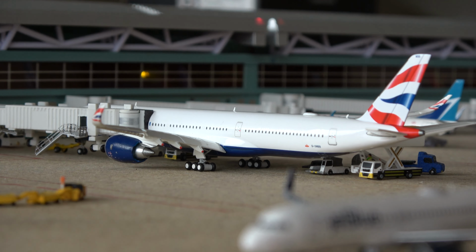This is the British Airways Airbus 350-1000 flaps down by Gemini Jets. This is a beautiful model, really nice model. This aircraft is here from London Heathrow. It is nice to see the 350-1000 back in Las Vegas.